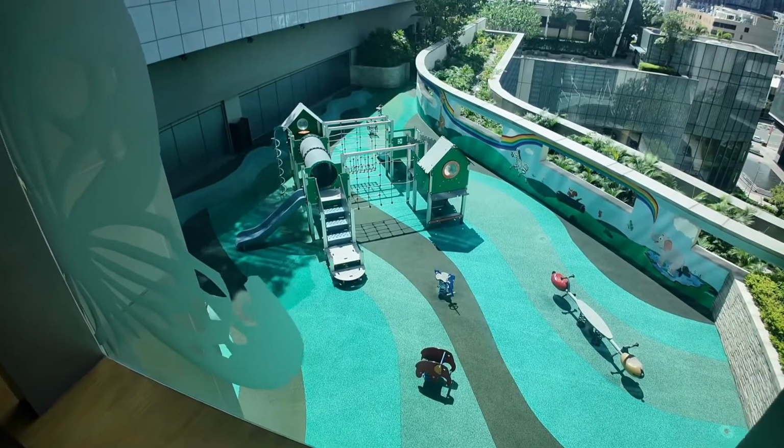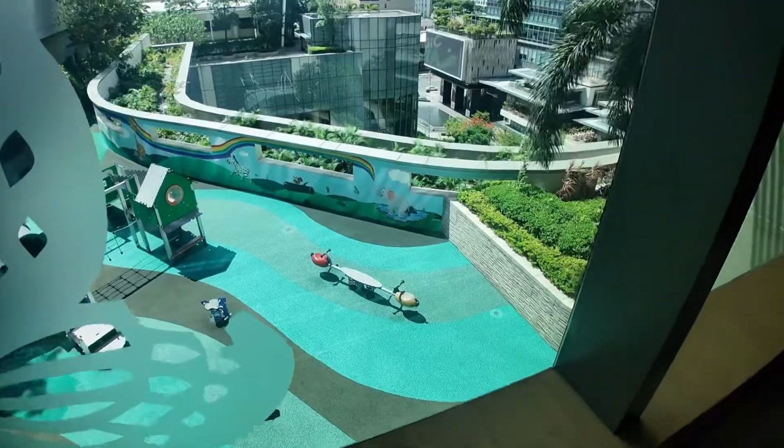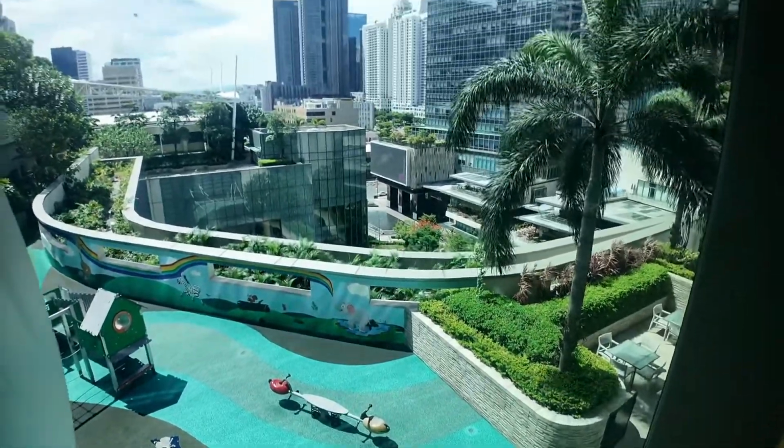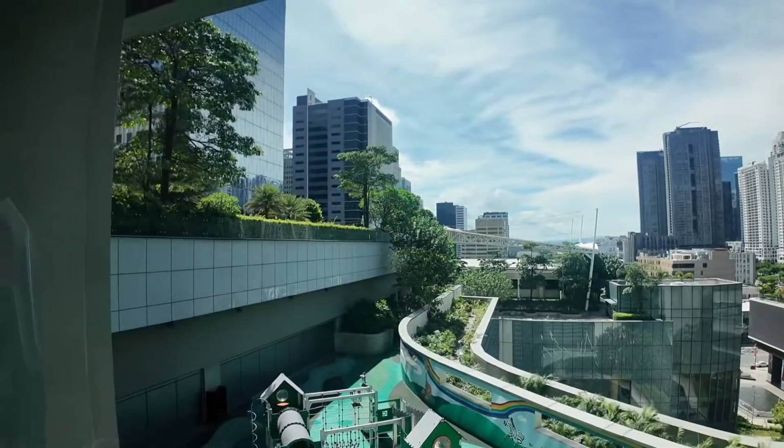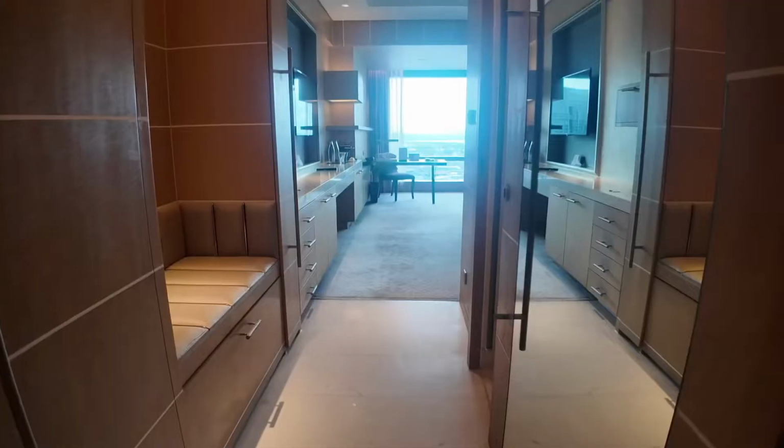It even has a place for kids. It has a little playground area, so if you're traveling with your family, it's going to be a great place to go with them as well. It is really tailored towards everybody, and there's lots of shopping and food in that area. But let's get straight to the point and the stuff we love.